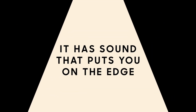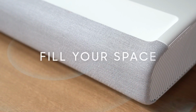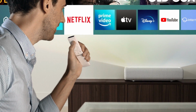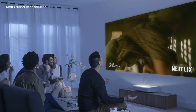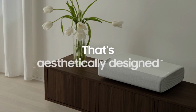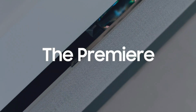It also has a laser light source that delivers up to 20,000 hours of life, ensuring consistent and long-lasting performance. The Premiere also features HDR10+ compatibility, which enables it to display a wide range of colors and brightness levels for a more immersive viewing experience. Its triple laser technology ensures that colors are accurate and vibrant, and its contrast ratio enables it to display deep blacks and bright whites with excellent detail and clarity.